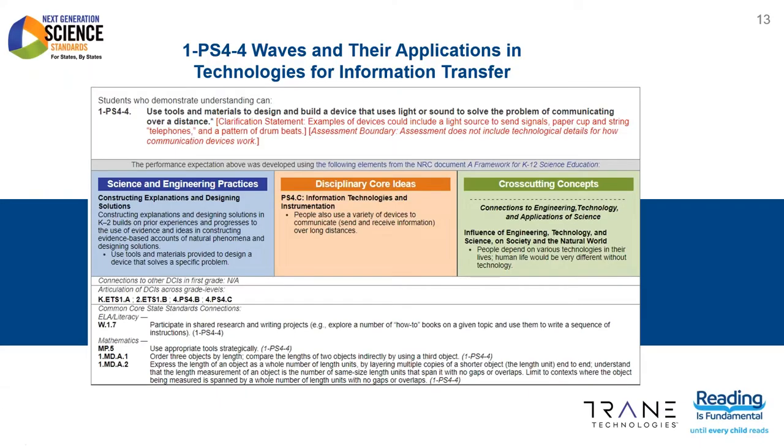So here's the standards that I align this with. This is in the unit on waves, light waves and sound waves, and their applications to technology. You can see here the engineering standard says, use tools and materials to design and build a device that uses light or sound to solve the problem of communicating over a distance. And they have, again, a clarification statement that says examples of devices could include a light source to send signals, paper cup and string telephones, and a pattern of drum beats. And they also provided an assessment boundary. The assessment does not include technological details of how the communication device works. So again, if you are not able to create a functional prototype, they've given you that assessment boundary there that you can just do a blueprint and explain how your device would work.